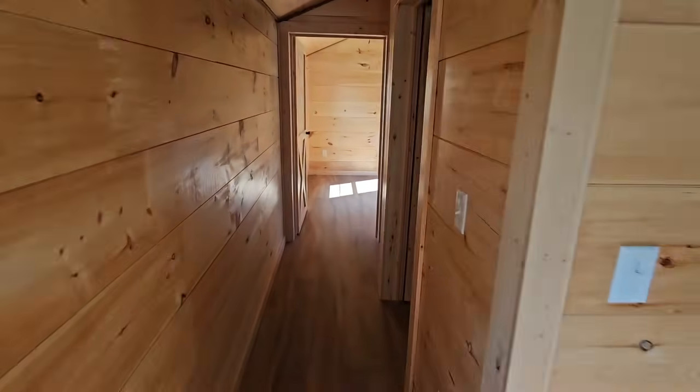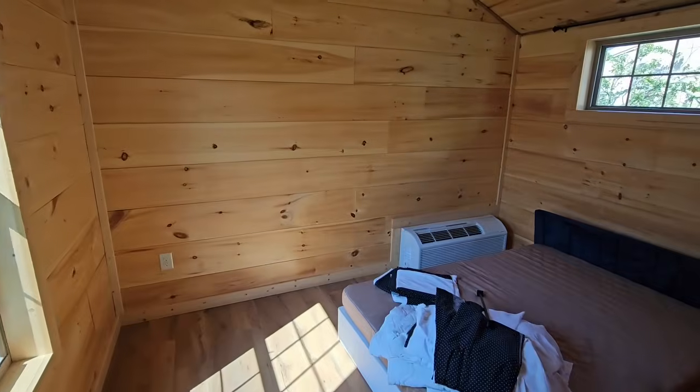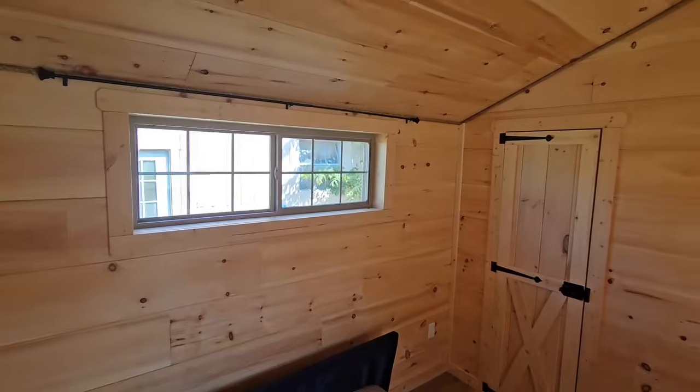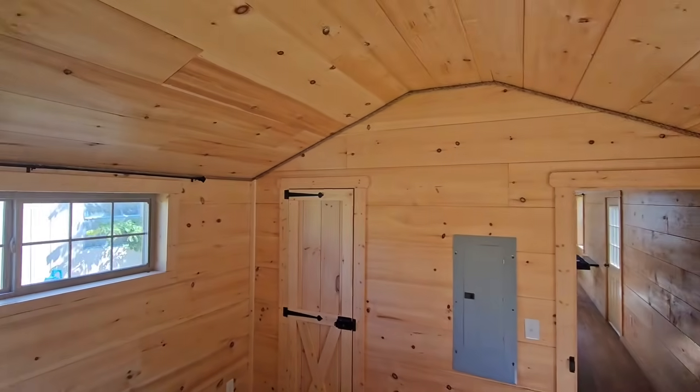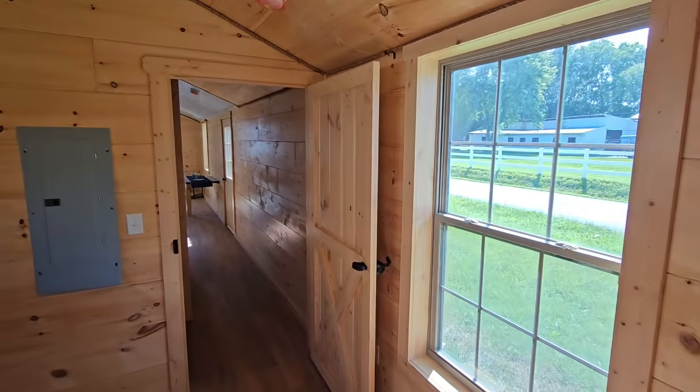So I'll take y'all outside here in a second. One more last walkthrough again. Just kind of showing you the bedroom. Again, you see all that natural light coming in it.